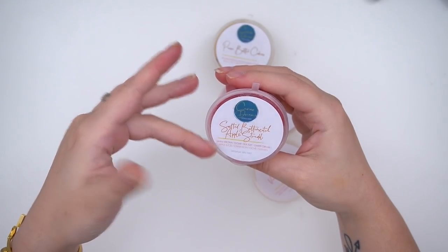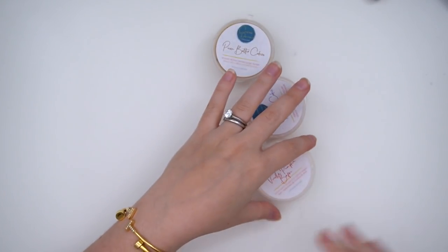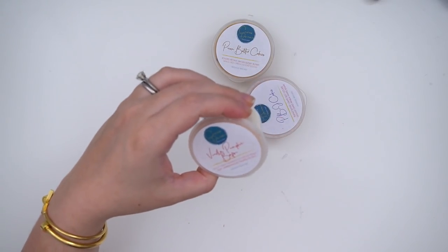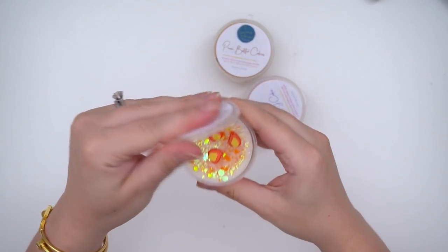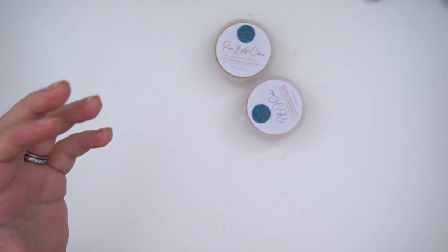So this is salted butterscotch apple strudel. It smells so good. This one's good. It's a little less potent on the apple and a little bit more warm, which I like. But I've come to appreciate the more potent fruity scents because Nick likes them.